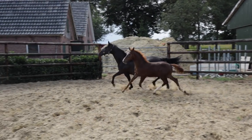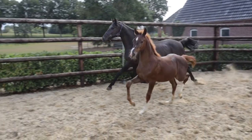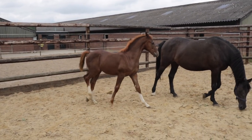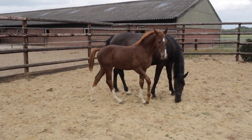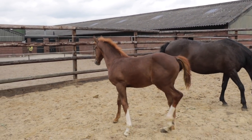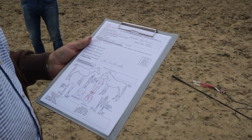So after, when he went to the paddock, they all go to the field and then they get stronger while they move a little bit. So I really hope in a few years that everything will be fine, and especially I hope the next year that everything will be okay.